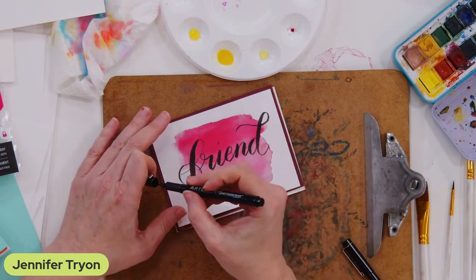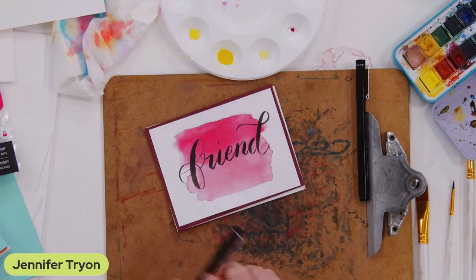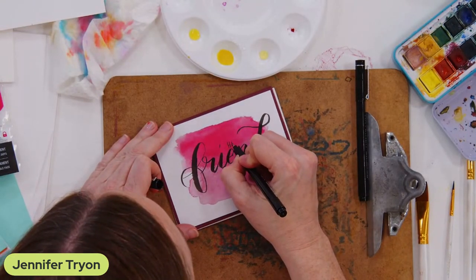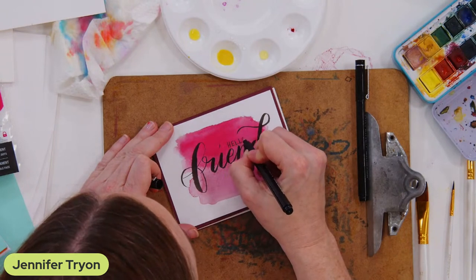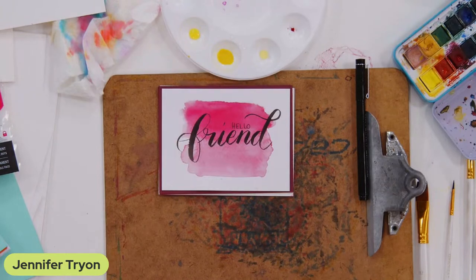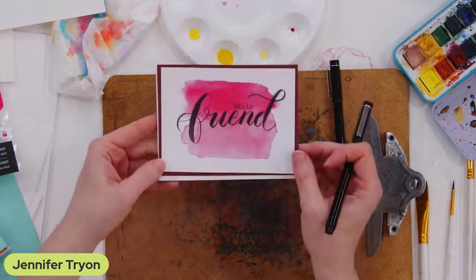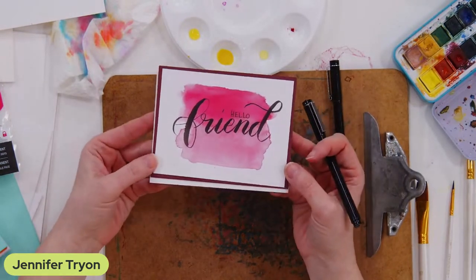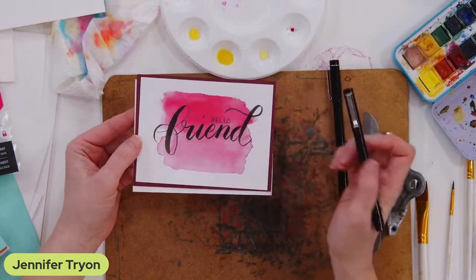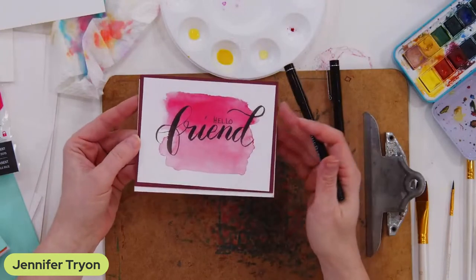And then maybe just do it with a skinnier tip. Just in your own, remember I told you I had bad writing? Hello, friend. And then you could just put this in the mail. And it's beautiful and it doesn't take much time at all. But it's all in, you know, a bit of the technique.